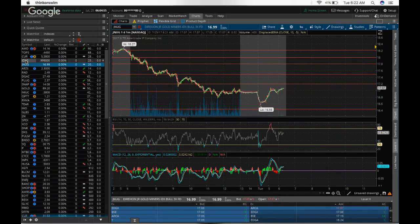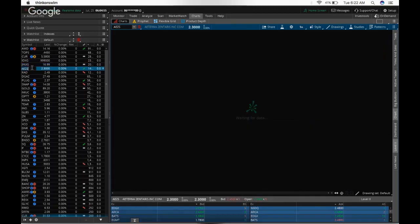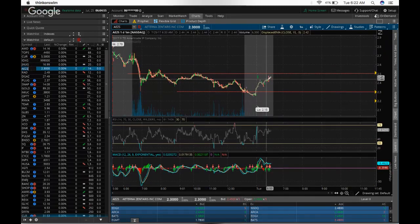But yeah, so JNUG had a bounce at 16.55, broke above the $17 resistance, and if it heads back up to this $18 resistance, we have about a 5% profit margin. So JDST was the stock to watch yesterday because of the change. So, oh my goodness, it's already gapping up.